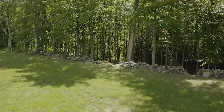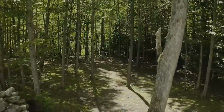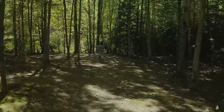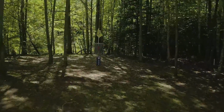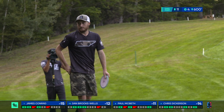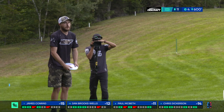The OB on the right side really doesn't come into play unless it's a really errant tee shot. From there, you just have the squirreliest poke and hope approach. I mean, there is a fairway there, but it is so difficult getting that accuracy, the speed, and the angle all right coming into this green, especially with the out of bounds just merely 30 feet behind the pin.